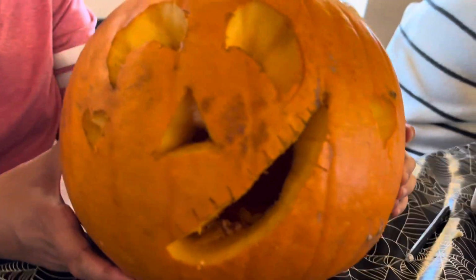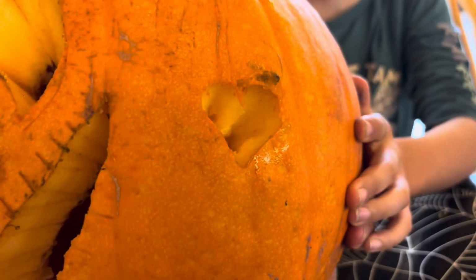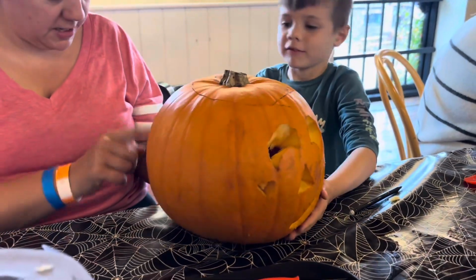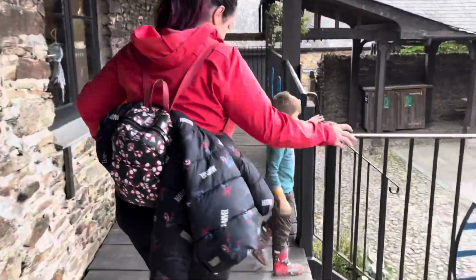Oh, look at that, nice one. Yeah, I like it. Looks like two hearts on the side, like a love heart there. And then another love heart. Alright, that's very cool. A little sort of sideways, slanted AJ smile. I like that. Alright, all done at the carving station. We're now going to head to the car and head back home.